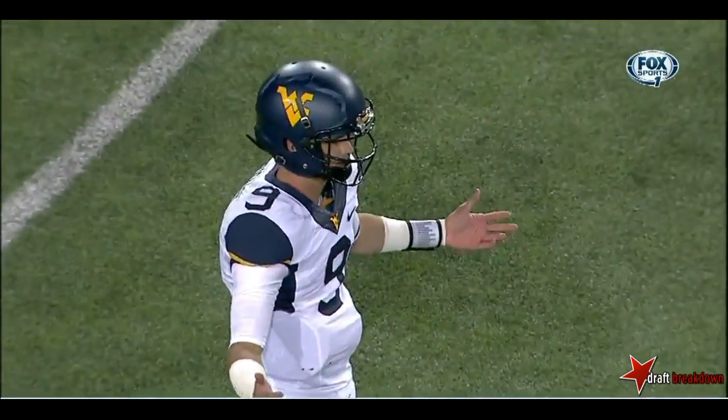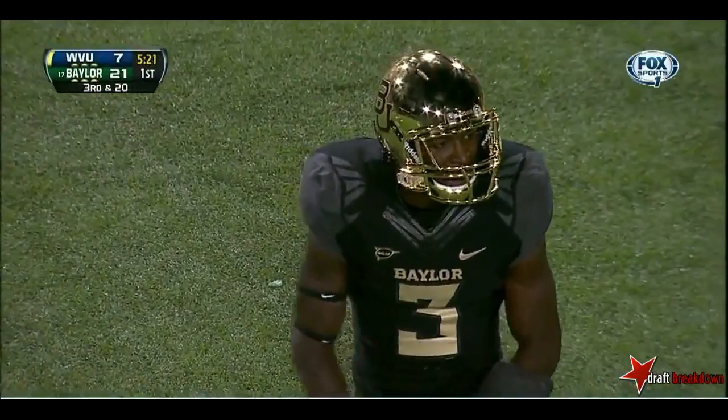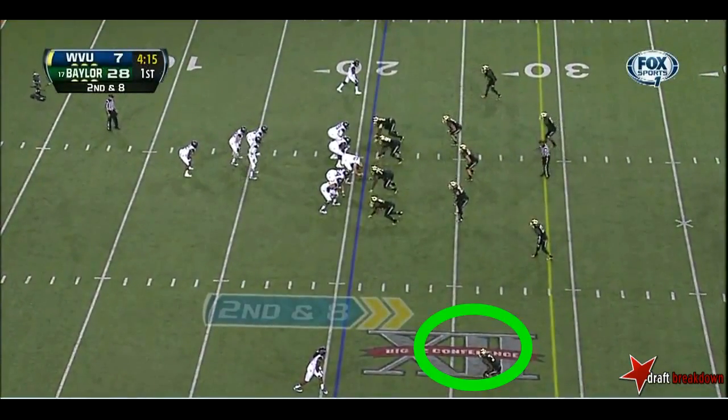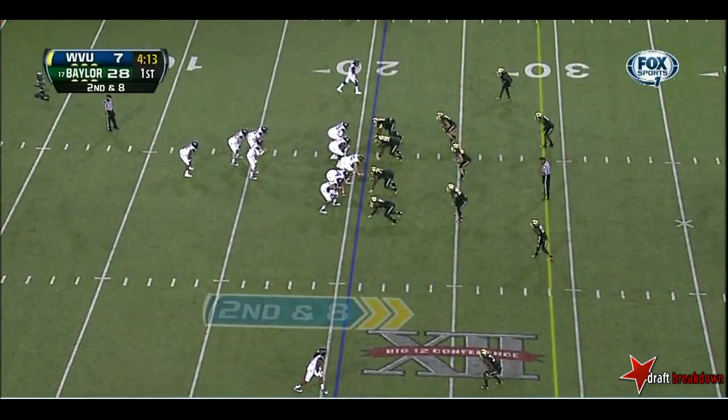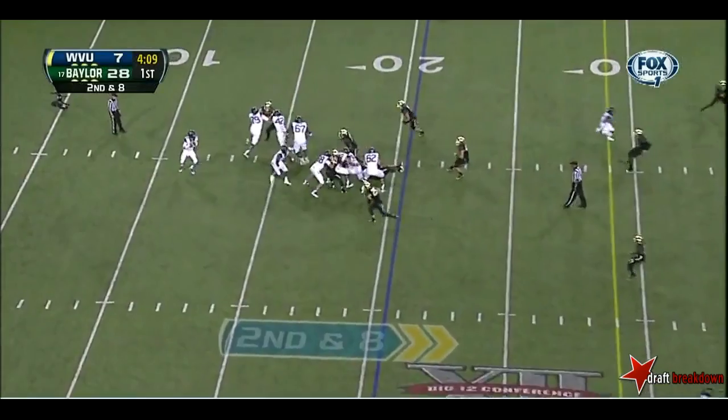But you know what? Clint Trickett has not been afraid to push the ball downfield. You saw that last week against Oklahoma State. Anytime he had some issues, maybe wanted to come home, maybe wanted to play right away, but whatever that combination is, coming back to Baylor was the right move for him. And he's just a fantastic talent.